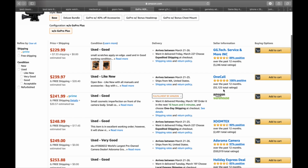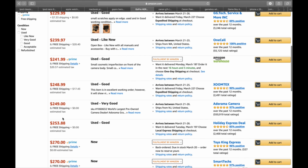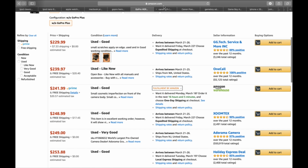Okay, I looked up the GoPro Hero 6 on Amazon, and you can see the difference, about $20 extra, $30 extra, $237 total for this one, shipping and price, $239, $241, $248, $249. So you can see the price is pretty considerably more on here.